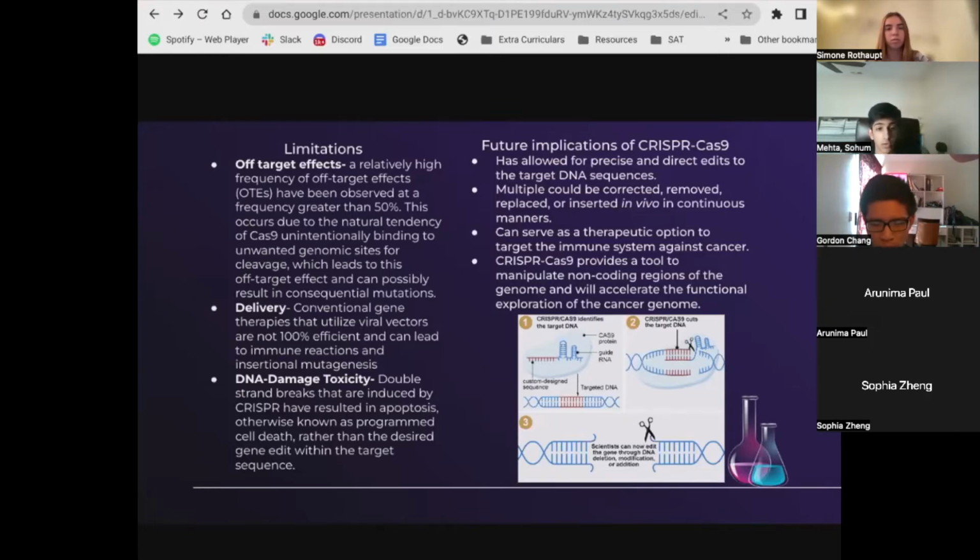However, future implications of CRISPR-Cas9 indicate a very positive future. For example, CRISPR-Cas9 has allowed for precise and direct edits to the target DNA sequences, and this was not available at a very low cost and very efficient rate prior to finding CRISPR-Cas9. Also, multiple genes can be corrected, removed, replaced, or inserted in vivo in continuous manners. And it can also serve as a therapeutic option to target the immune system against cancer, which was the primary topic of this research project. And lastly, CRISPR-Cas9 provides a tool to manipulate non-coding regions of the genome, and it can accelerate the functional exploration of the cancer genome.